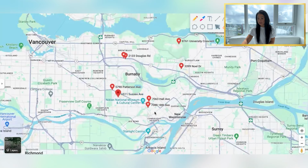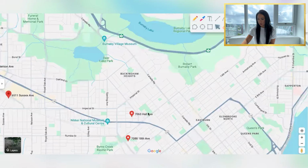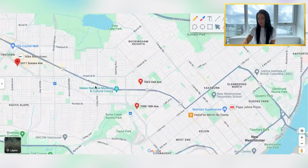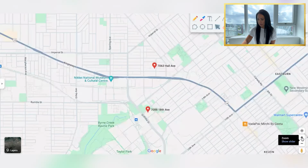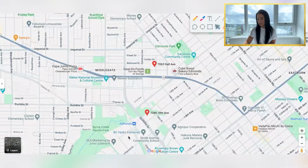We're going to start in the south at 7088 18th Ave here. So a couple notable things about this property. We're just off of Kingsway, which is a major through road here, and we are very close to the Edmonds SkyTrain station. So we're right across the road here. We're close to the ravine parks. If you have a dog, I always encourage clients to jump on the map, look at the property, and see what is around you. Do you back onto major roads? Is that an issue? Do you want to be close to public transportation? Do you want to be close to parks and green spaces like that?